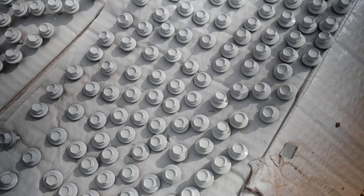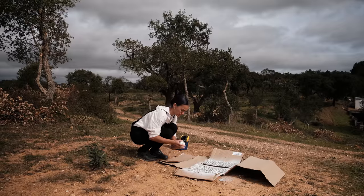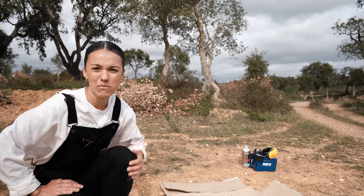The screws are now dry and I'm going to give them the second coat and take a break with Pepe.